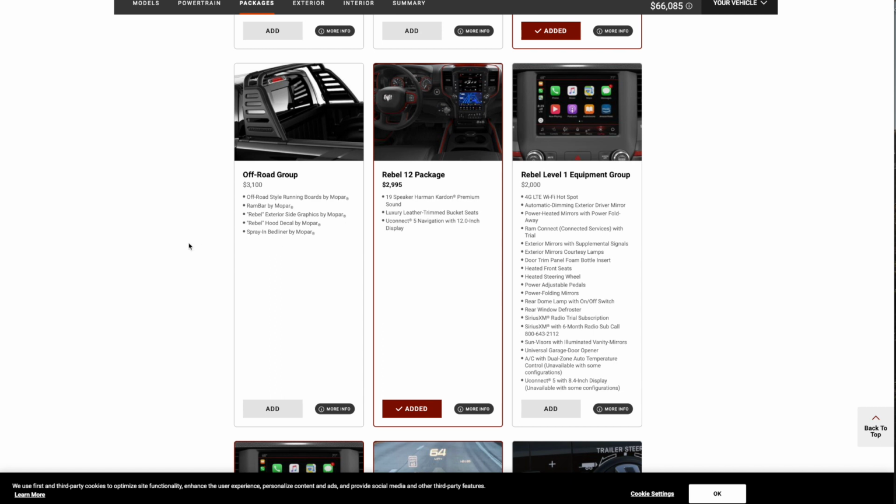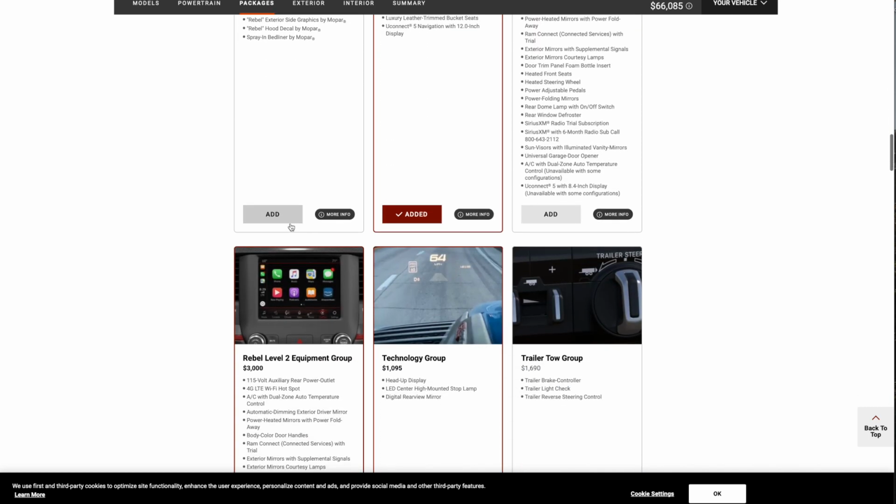That's tempting. I don't think it's worth $3,000. I could add the bed liner for $500 by taking it to a Dodge or Chrysler dealership. I could add the ram bar later if I chose to. I don't really need the off-road style running boards. I don't off-road. I would only buy this because of how it looks, not because of its function. And I do like the way it looks, but I'm going to have to pass on that one for now.